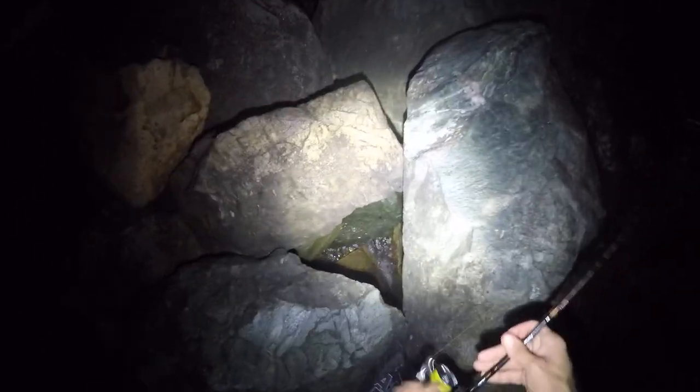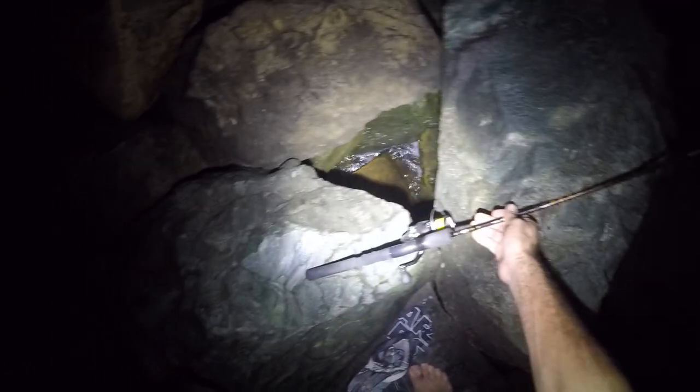Look at him trying to steal my bloody bream. He's big. What kind of crab's that? Just a rock crab, I assume. I assume they're just called a rock crab. We're on the rocks. It's a crab. I'm going to go out on a bloody limb and say it's a goddamn rock crab. Oh yeah, on the three. Let's get it.